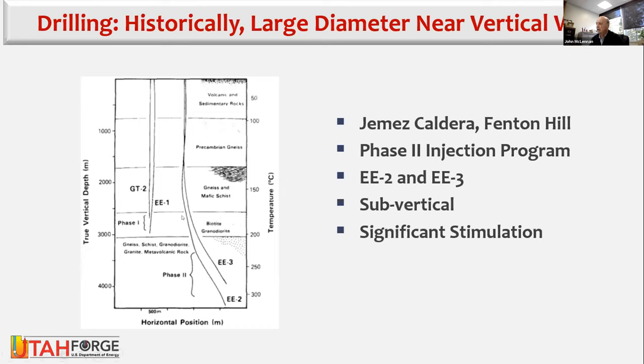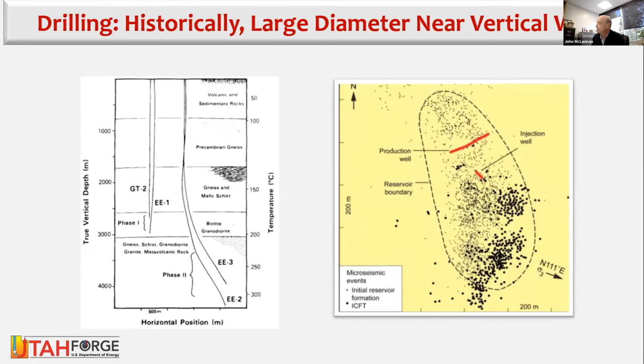There was well EE2 and there was well EE3. And these wells were subvertical. You can see that this is approximately the scale. They're maybe 30 degrees, I can't exactly remember what. But the stimulation was to stimulate one well, grow that fracture to the second well, and develop a connection. And significant stimulation was carried out on EE2. But unfortunately, this is what occurred.